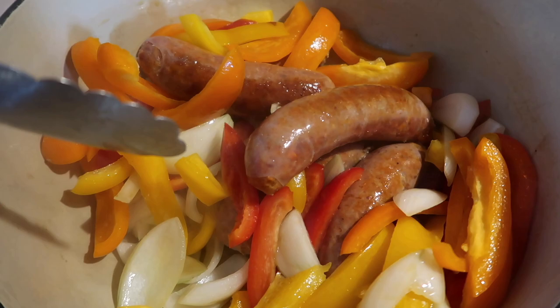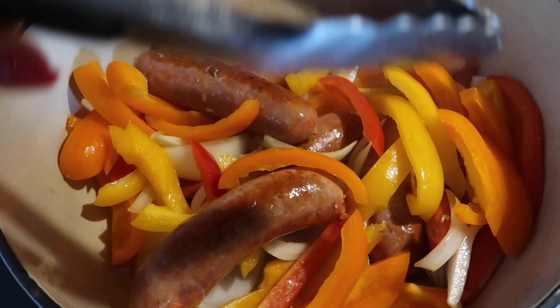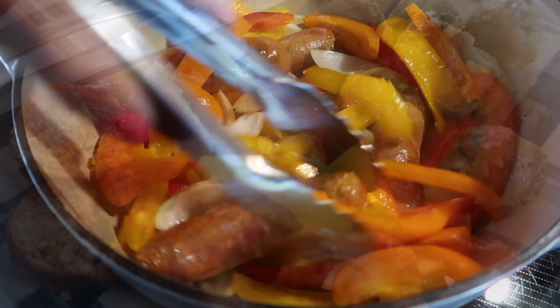I'm making my hot sausage with peppers and onions, and I love the vibrant colors of the different peppers. Oh my gosh, you guys, it smells so good. Okay, a little dinner here: hot sausage with peppers and onions and some Brussels sprouts.